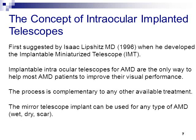The concept of implanting an entire telescope inside a human eye was first suggested by Dr. Isaac Lipschitz in the late 1990s, when he started a company by the name of Vision Care Ophthalmic Technologies and developed the IMT, the implantable miniaturized telescope. The IMT was a regular Galilean telescope inserted inside a PMMA IOL. Since then, Dr. Lipschitz left the company and later developed a mirror telescopic implant that has many advantages over the older telescope, as you will learn soon.